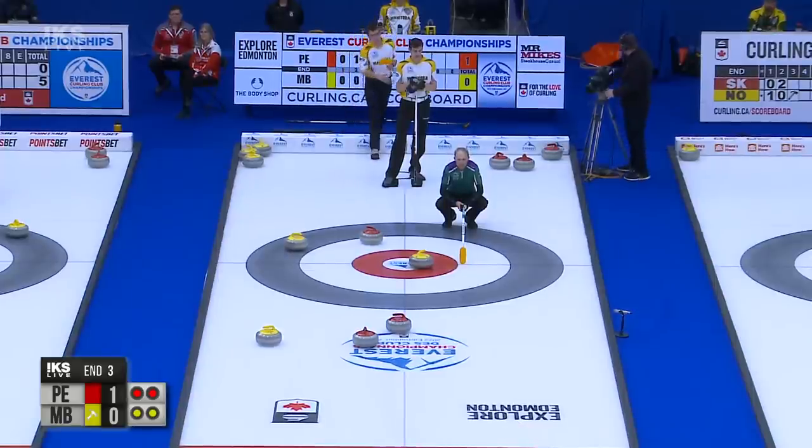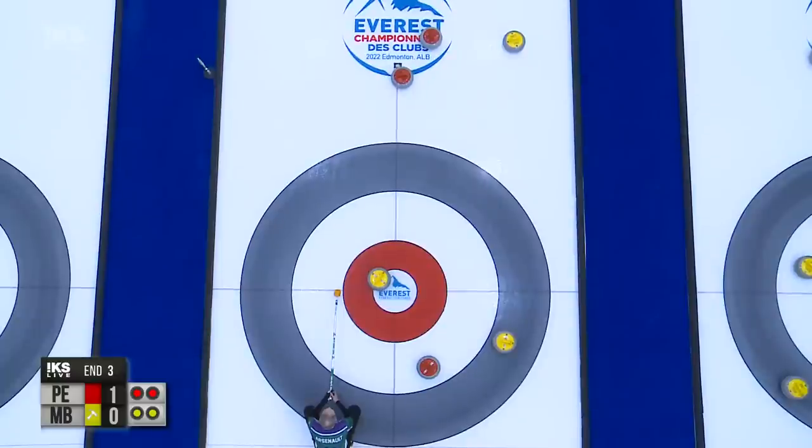Tricky little shot here for Dennis. Yeah, it's a half weight shot. The key on these is to throw the right weight.